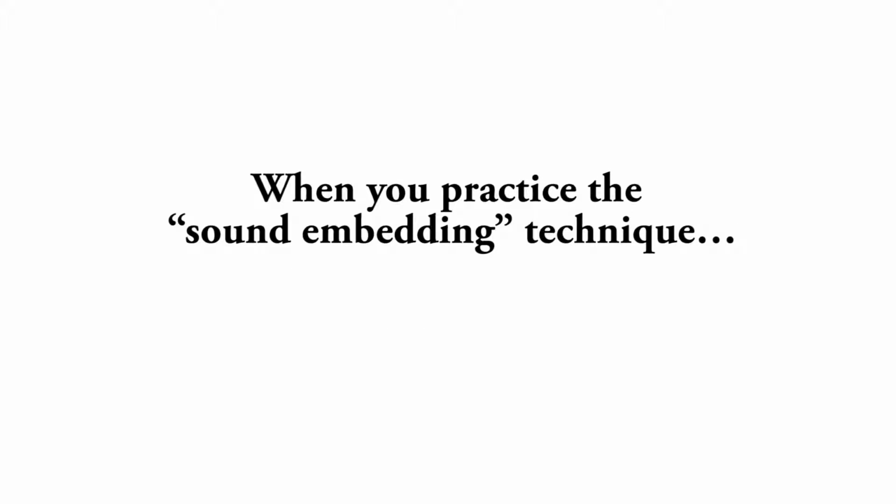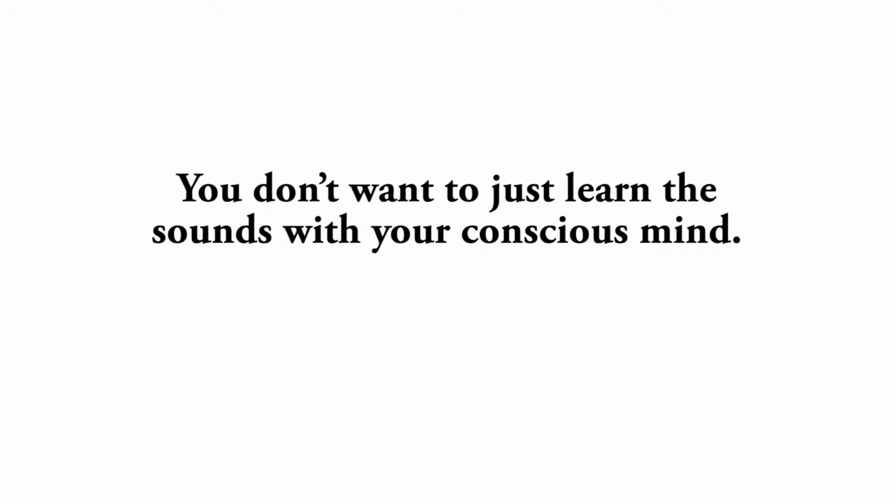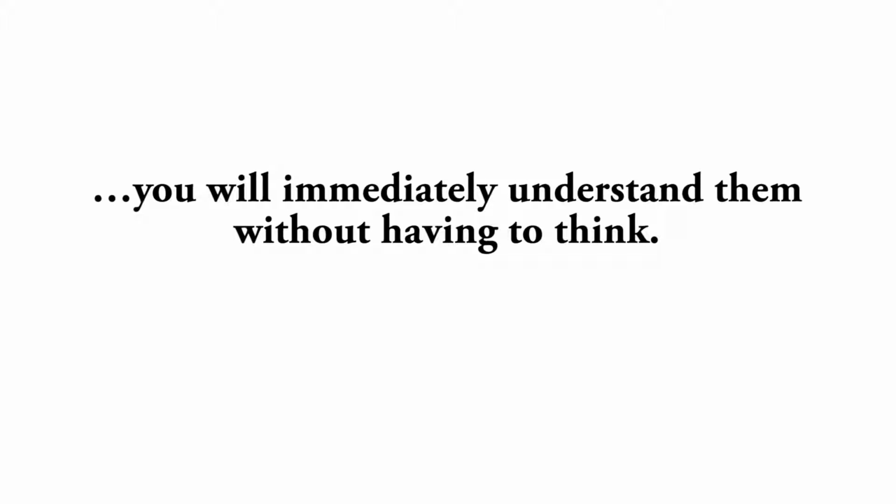When you apply this technique, by the way, I call it the sound embedding. When you listen to the audio 10 or 20 or 30 times, the sounds of the phrases and sentences will naturally go into your subconscious mind. And that's what you want. You don't want to just learn the sounds with your conscious mind. You want the sounds to be embedded into your subconscious mind, so that every time you hear the phrases or the words or the sentences, you will immediately understand them without having to think, just like you understand Vietnamese.